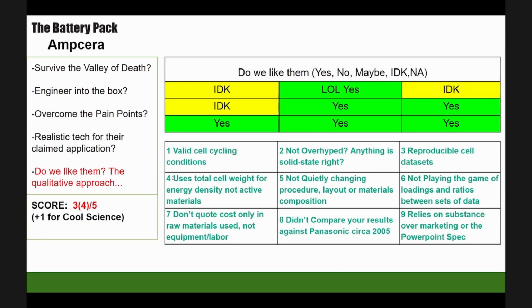Right, reproducible cell data sets. They're selling materials, guys. We're not going to hold them to the burden of reproducible data sets. They're not trying to be a cell manufacturer, so we're just going to give it an I don't know. Energy densities, basically the next three we gave them yeses because this isn't their thing. Actually, it is probably better to say, everyone, that this chart can't be accurately representative of Ampcera because they are not trying to make a battery. They're a materials company that happens to exist in the battery ecosystem. And I think they're doing that very well.